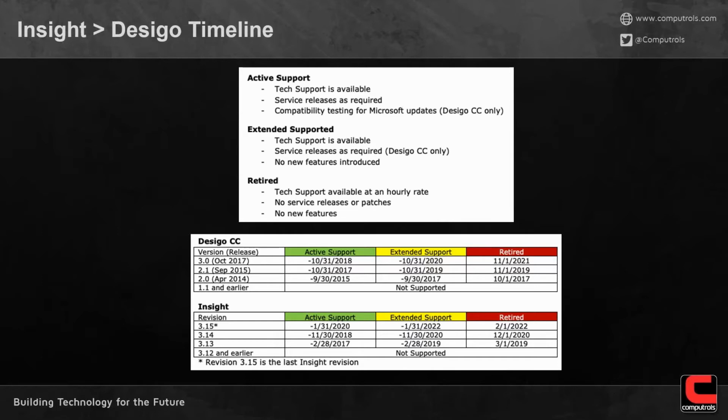As detailed on the document, retirement means that you will have no new features, no new releases, and essentially no support unless it is paid at an hourly rate. So that's what you can expect in terms of the timeline for the migration and the obsolescence of the platform.